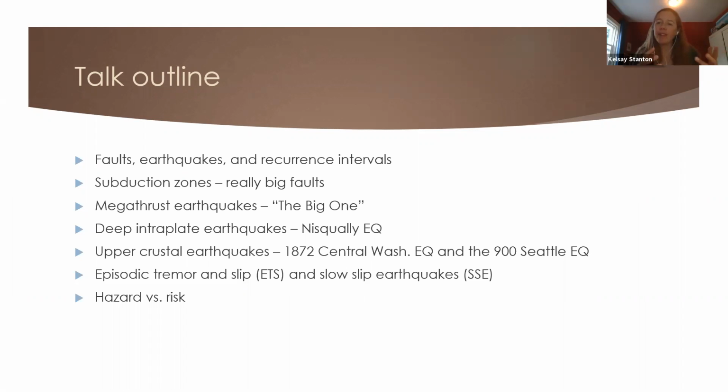And then a recent seismic source that we've only known about for about 2 decades, called episodic tremor and slip and slow slip earthquakes. We sometimes just lump all this together and call it episodic tremor and slip, ETS. And then I'm going to briefly talk about hazard and risk from earthquakes.